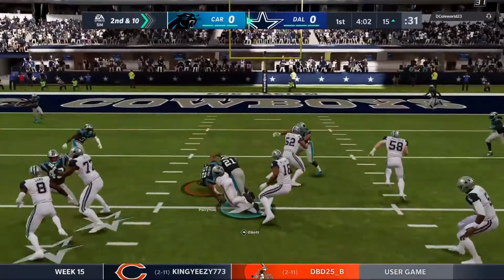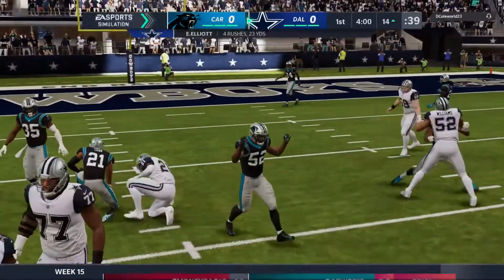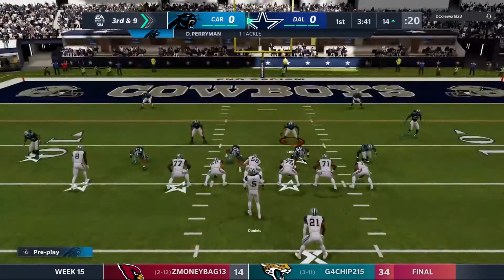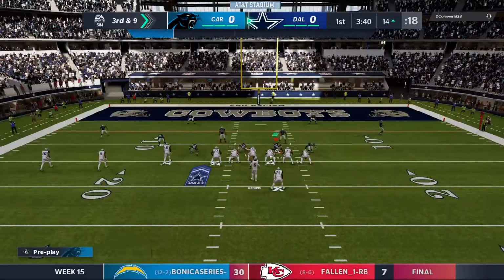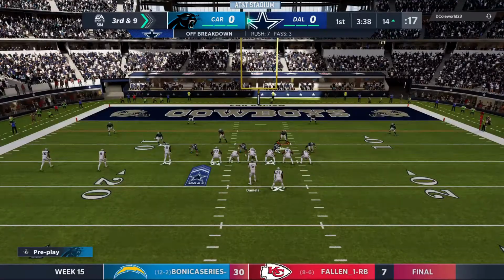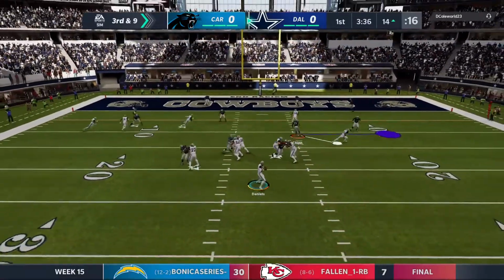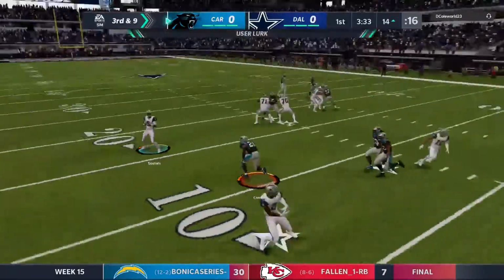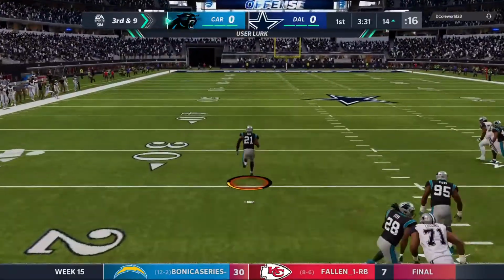From the shotgun, a give to Elliott. They stopped after only a yard, taking it down to the 14. It's been a pretty long opening drive. This will be play number 11 coming up on third down. From the shotgun, he'll look to throw, eluding the pressure into heavy traffic, and it's intercepted.